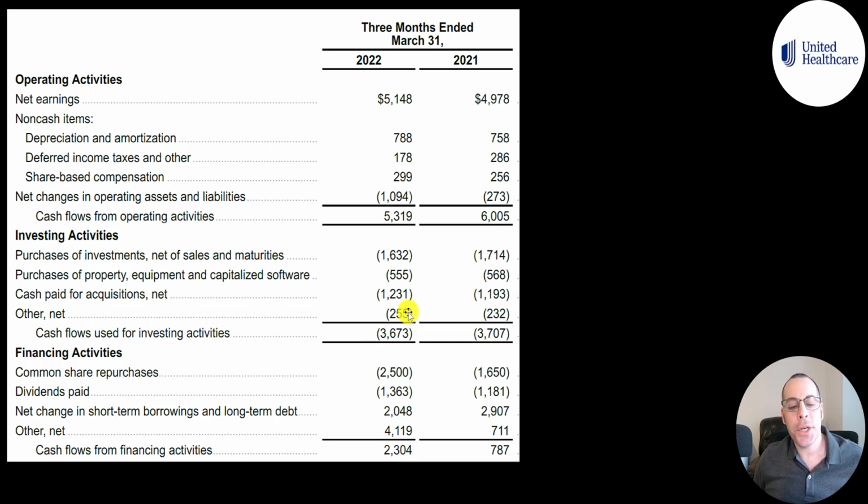In their investing section, they had a cash outflow of $3.7 billion. In their financing section, they bought back $2.5 billion of common stock. This is just in the first quarter. They paid out $1.4 billion of dividends, and they added $2 billion of debt. So in their financing section, they had a cash inflow of $2.3 billion.